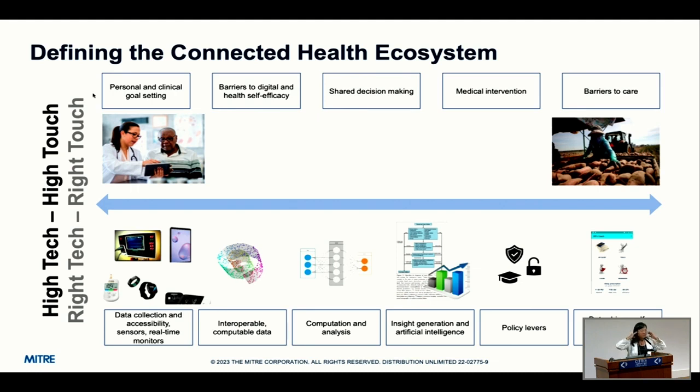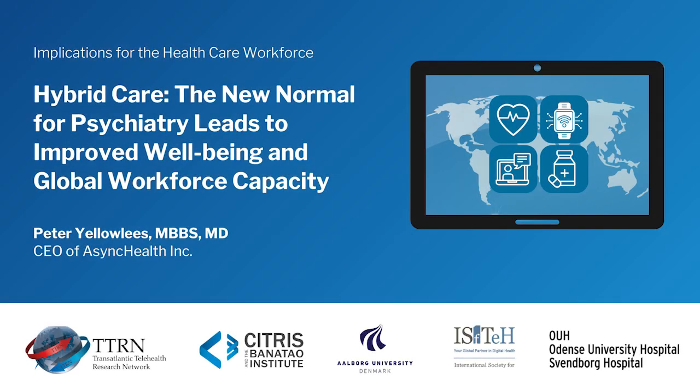And often we're thinking about, well, are we high tech or are we high touch? I think of this as a continuum where you could be at any position on that continuum at the same time. So I think instead it's the right tech and the right touch, depending on the need. And again, thinking about the vast majority of technologies that could be brought to bear in the digital health ecosystem.